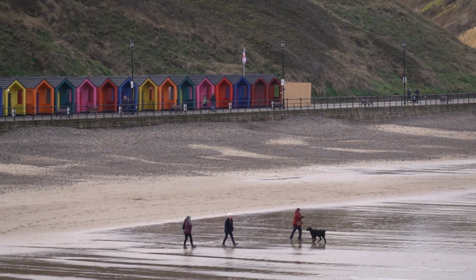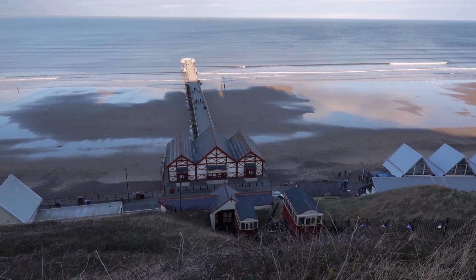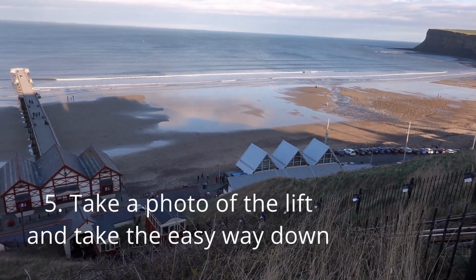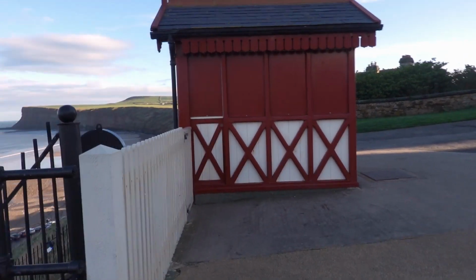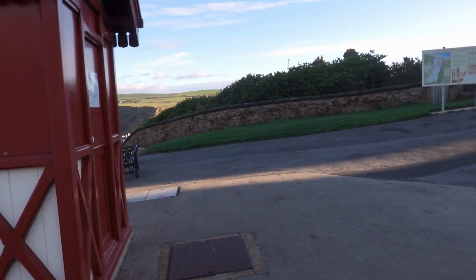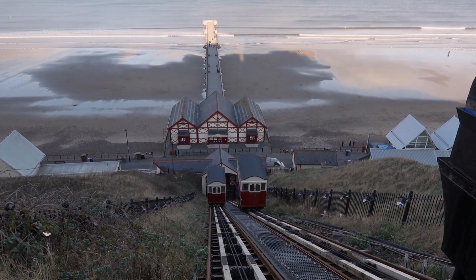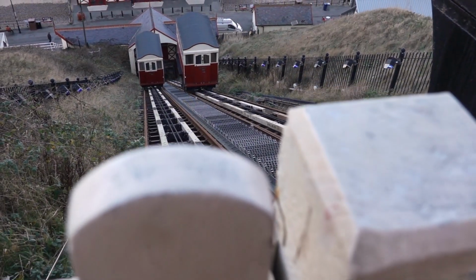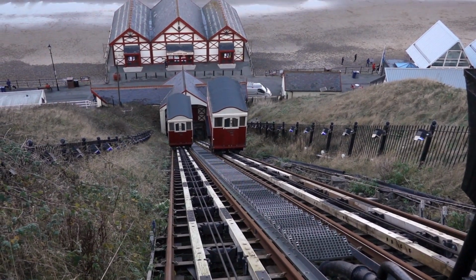Next I've headed up to the cliff lift to get the iconic photo overlooking the pier. Once again it is November, which means that the lift is not in operation. This is your famous scene, but it is closed. I would recommend going while they are in operation just so that you can really appreciate the Victorian engineering. Despite the time of year, there were a lot of other people also taking their photos from there, so it is a popular spot.